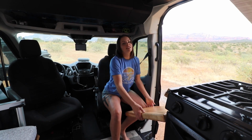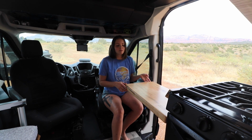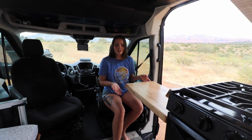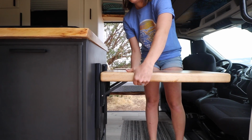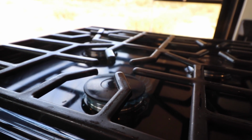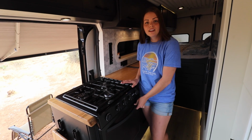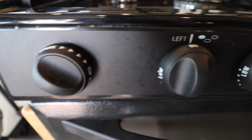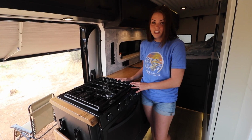Over here we have another flip up table. And what's really cool about this is Blackhawk actually engineered it so that it can go up and be a countertop extension, or it can come down and be a table. Over here we have a 3-burner stove with an almost full-size oven. It runs off of propane, and we love this thing. We haven't had any issues with it whatsoever. It's probably one of my favorite appliances in here.